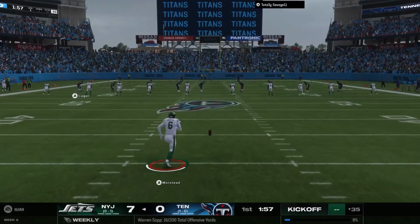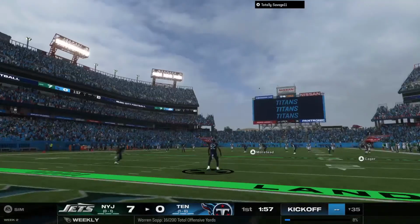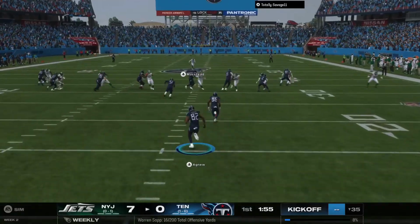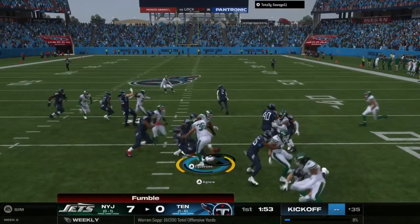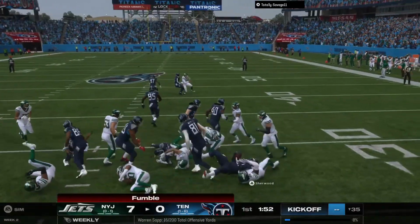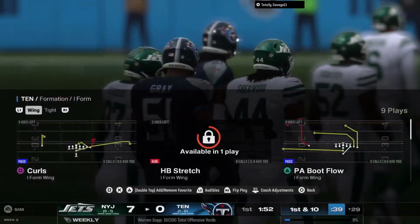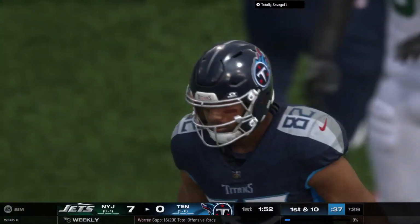Morstead out now following the touchdown to kick. Now a hit and a loose football. And it looks like the defense has got it. So a teammate picking him up there, that was nearly disaster.